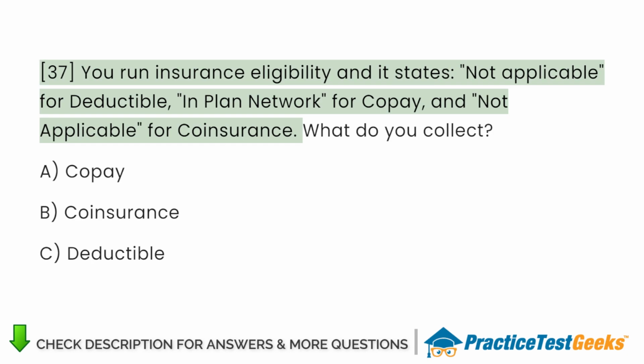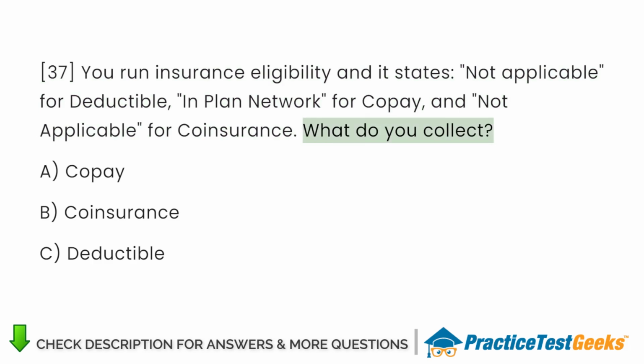You run insurance eligibility and it states, not applicable for deductible, in plan network for copay, and not applicable for coinsurance. What do you collect? A. Copay. B. Coinsurance. C. Deductible.